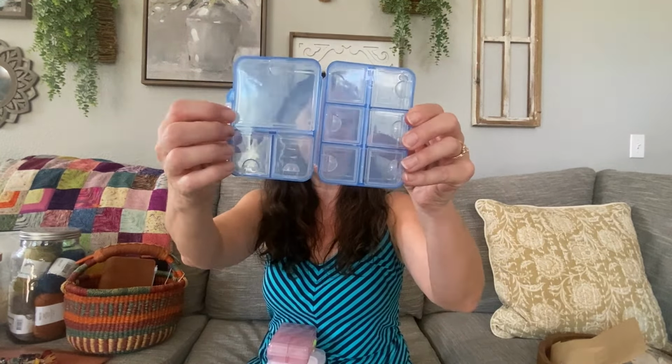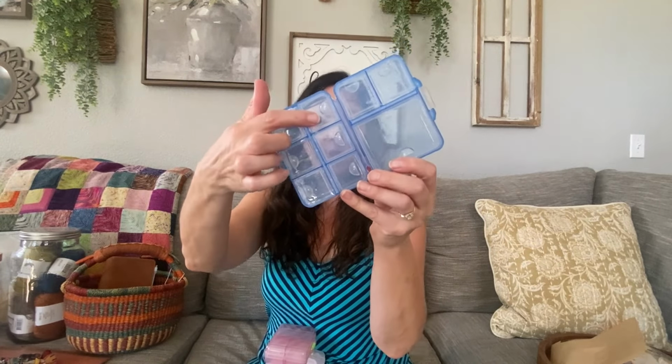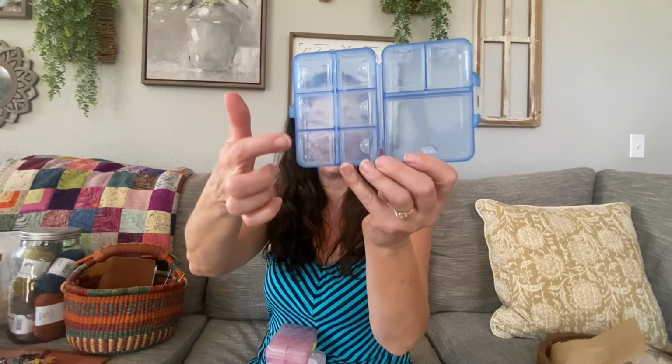There are 9 compartments, one big one that I really like to put my needle stoppers in. If you have a small enough pair of scissors, you can put a little pair of scissors in here, but you can keep them for your progress keepers or stitch markers. I'll usually put little hexagon ones and bulbs and beginning of rounds and progress keepers and things like that in there.